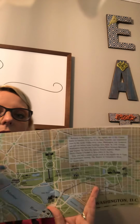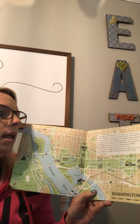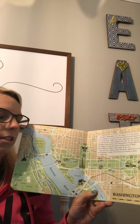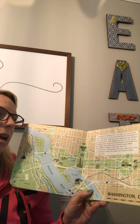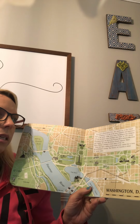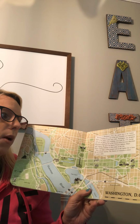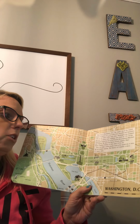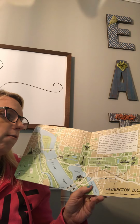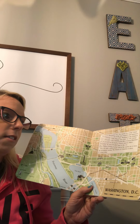Here we go. Welcome to Washington, D.C., the capital of the United States of America. It is one of the most beautiful and impressive cities in the world. Unlike most cities, Washington was designed and laid out before many buildings were built. In 1791, George Washington chose the site on the Potomac River between Maryland and Virginia. He hired the famous French engineer, Major Pierre Charles L'Enfant, to draw plans of the city.